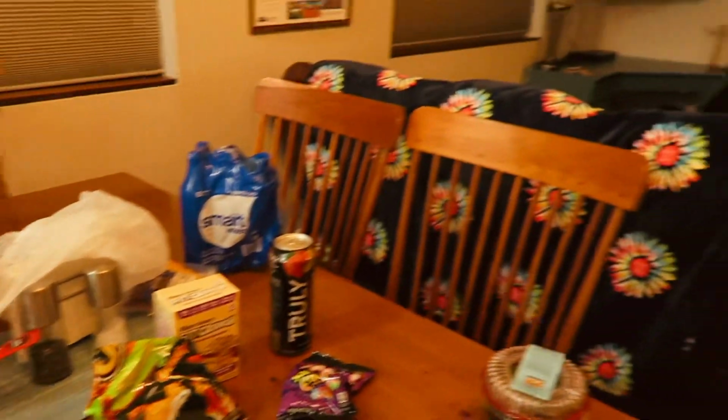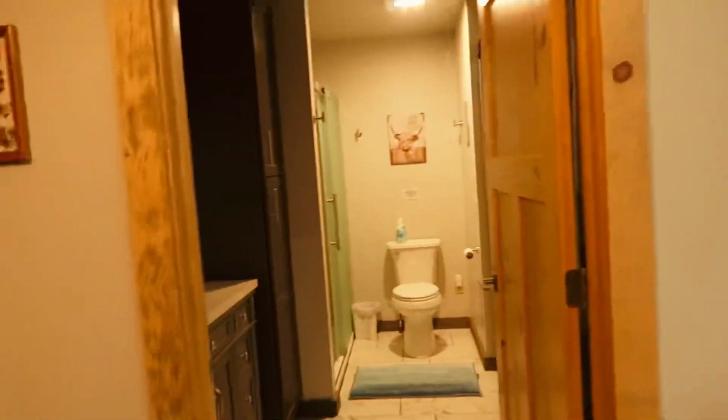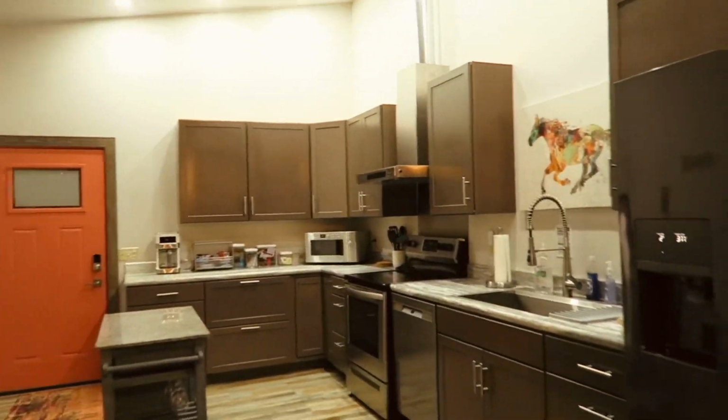We have made it inside our Airbnb. There's 2 rooms, and then a bathroom, a big kitchen.